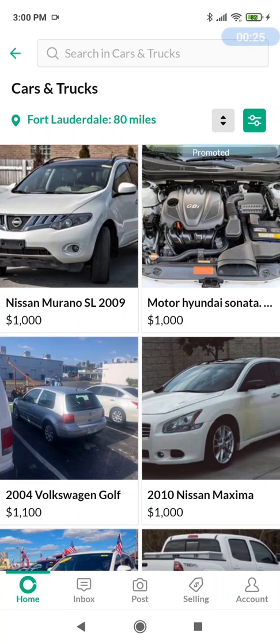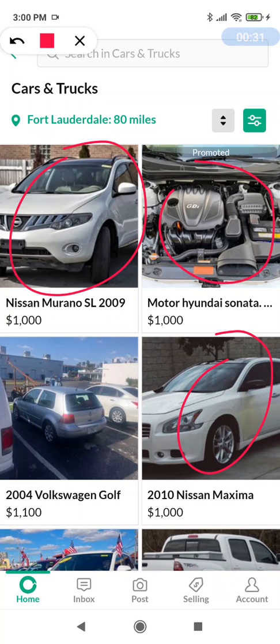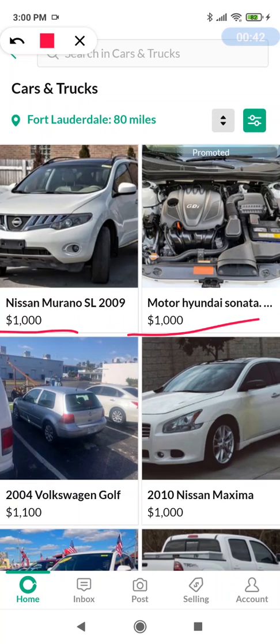These vehicles are being sold by dealers, and they're misrepresenting their prices, as you can see here, whatever it is, usually $1,000, something like that. But we're not looking at those.